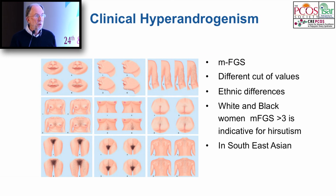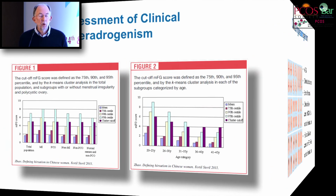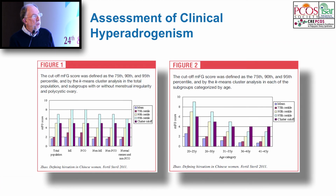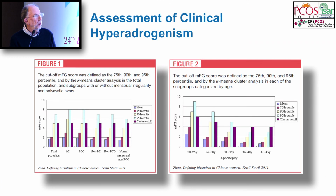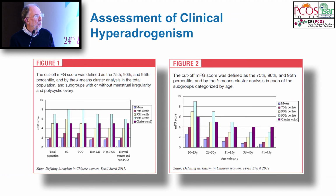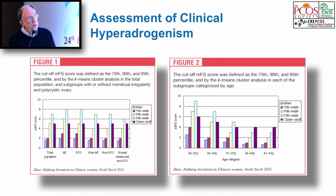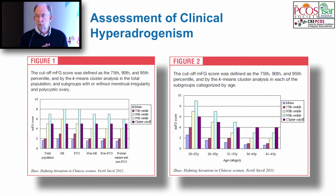So in Southeast Asian women, you probably need a higher Ferriman-Gallwey score. And certainly in East Asian women, Japanese and Chinese, hirsutism is quite uncommon, but acne is very common in those groups. So this is going to be ethnically variable. And that's shown in the study from China, where they looked at the mean and the various centile cutoffs. You'll see here that the mean value was not a lot different across patients with PCO and those without PCO, but the 95th centile was different. And the important thing is to recognize the effect of age, that as you get older, your Ferriman-Gallwey score cutoff may change.